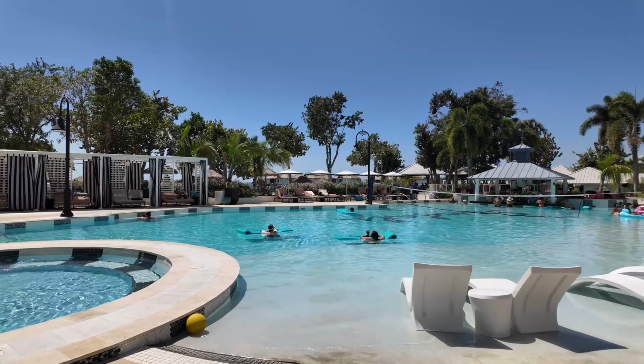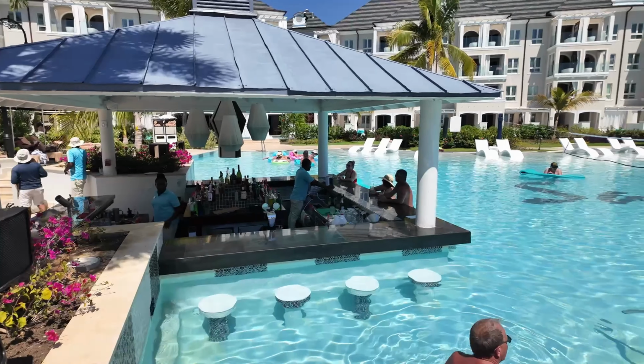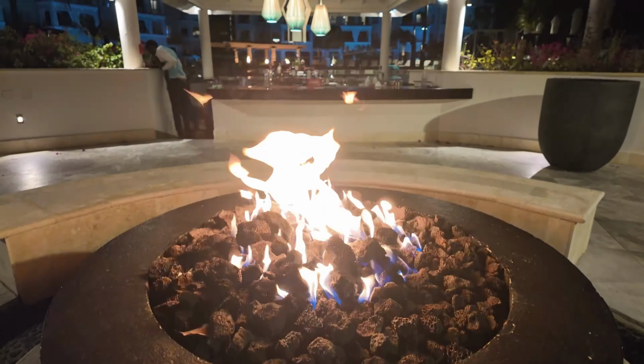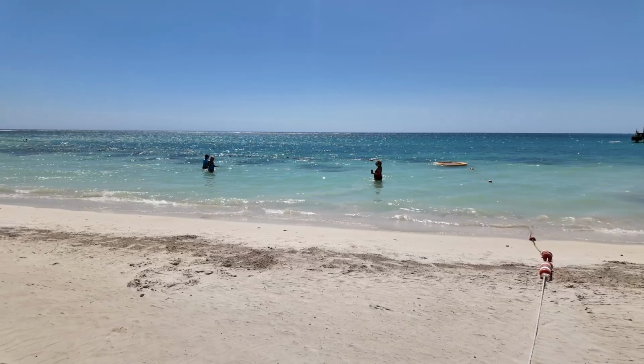You also have, again, some chairs you can pull into the water that are very nice. And this one has a swim-up bar. So we really liked this. You could swim up and grab a drink anytime, and you can also grab bars on the other side. Crossing the sidewalk, you're also going to have the beach area for this part of the resort.